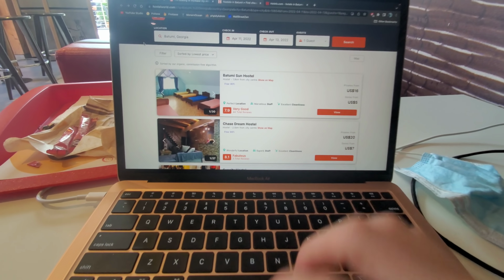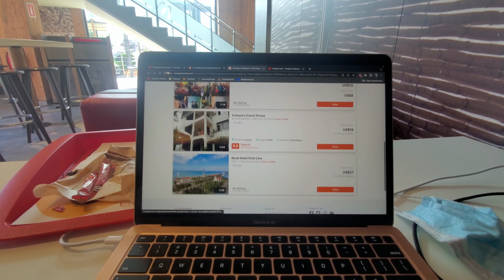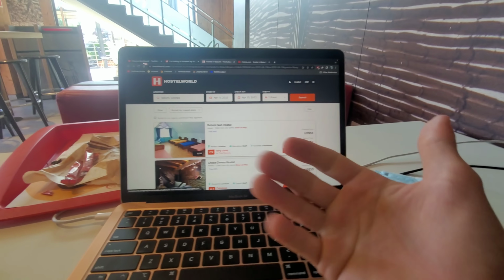Oh, but one more little tidbit here. The first hostel that we were at, the one that scammed us, it's not even listed anymore. You can't even book it anymore. That's good. I guess my complaint might have worked. I sent an email to Hostel World letting them know that I didn't think that the hostel existed and I wanted my refund. It looks like they took it down. So now let's just see if I get my refund.